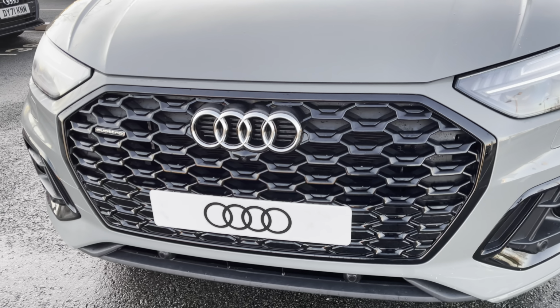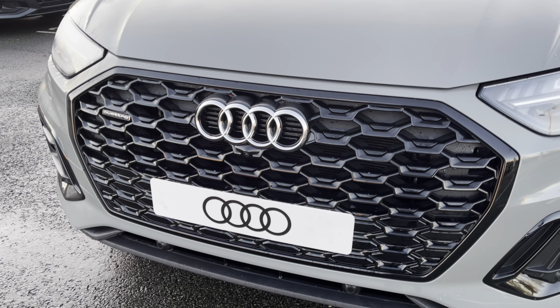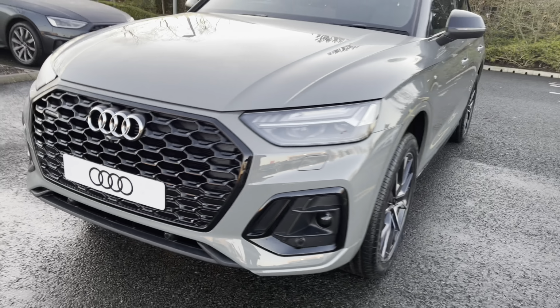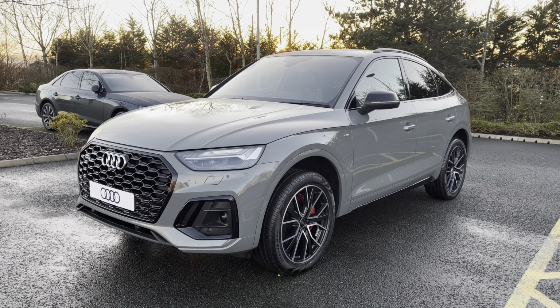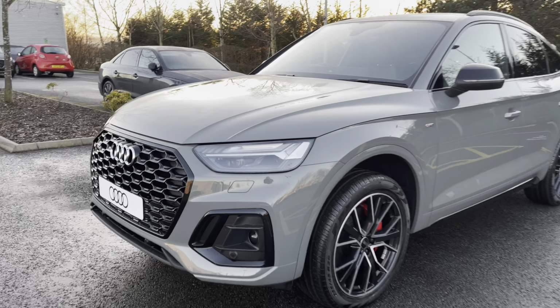This vehicle features the 2-litre diesel engine badged 40 TDI. The engine has an output of 204 PS and works alongside the tronic automatic gearbox.